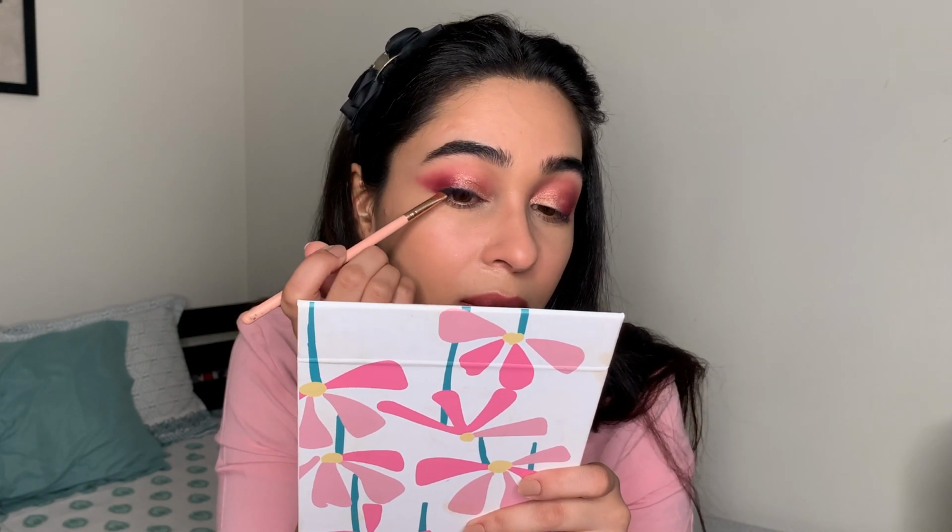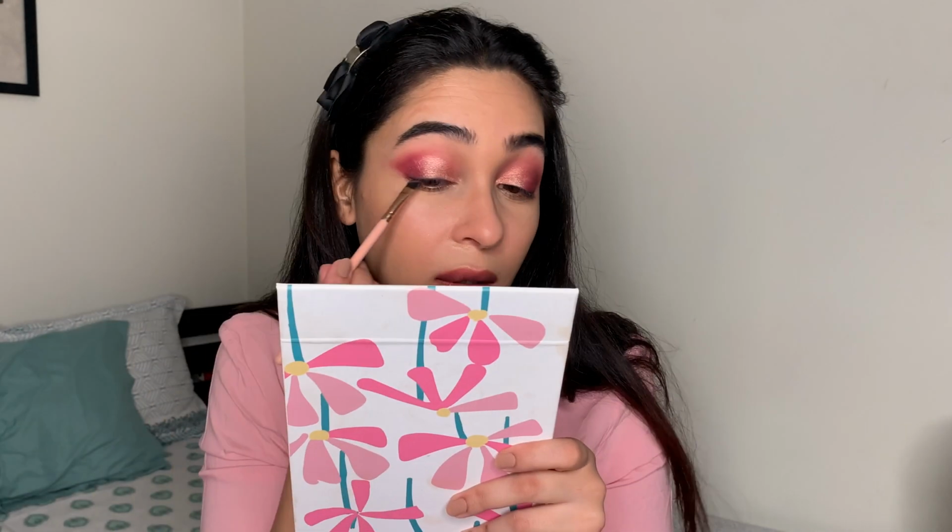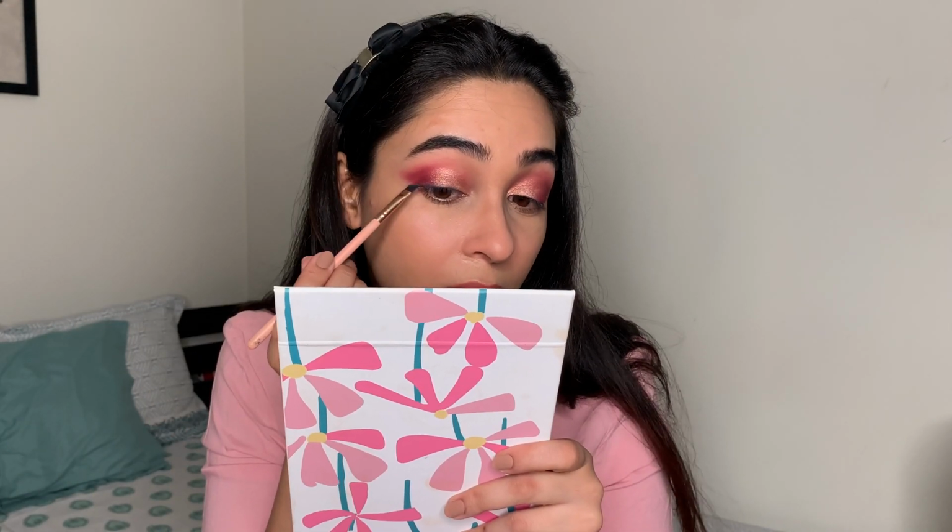So this is a trick that I do to really enhance my lash line. So I go really close to my lash line here. Well, you can see the difference. I've put this really dark eyeshadow really close to my lash line, and there's none of that here. So you can tell that this side looks a little bit more defined.